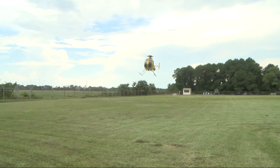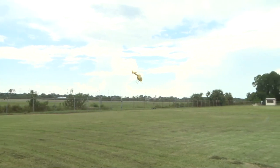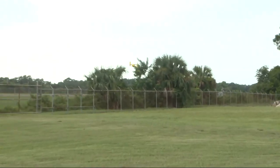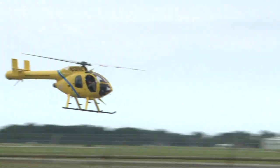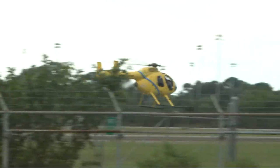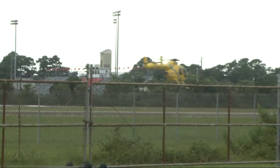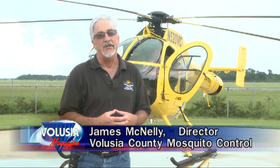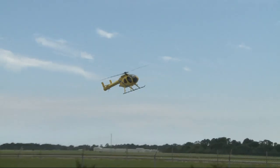It's more efficient in that, yes, we can add more material. It can carry more material, whether it's a larvicide or adulticide, and that keeps us out there doing more work and not coming back in and fueling up as much as it would have in the past. So the great thing about this ship is that it does not have a tail rotor as our older ships do, and most helicopters do. Getting rid of that tail rotor really enhances the safety of this ship, as well as other things, including the efficiency of the operations. So we can actually carry more.